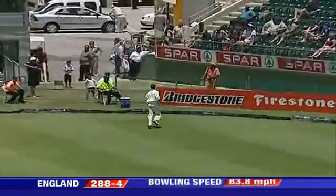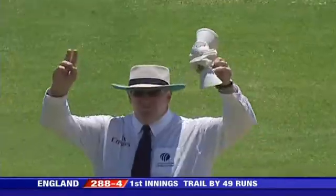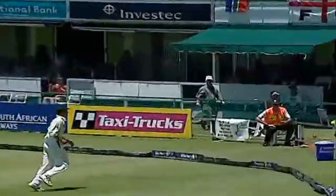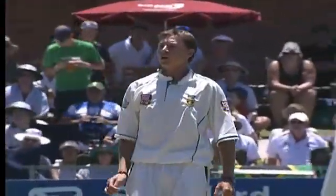Well, it's in the air, it sails over the long leg, and it goes all the way for 6. Risky stroke from Flintoff. Zander de Bruyn down there. He was quite rightly walking in from the boundary, but had he stayed back on the fence, he might have had a chance of catching that.